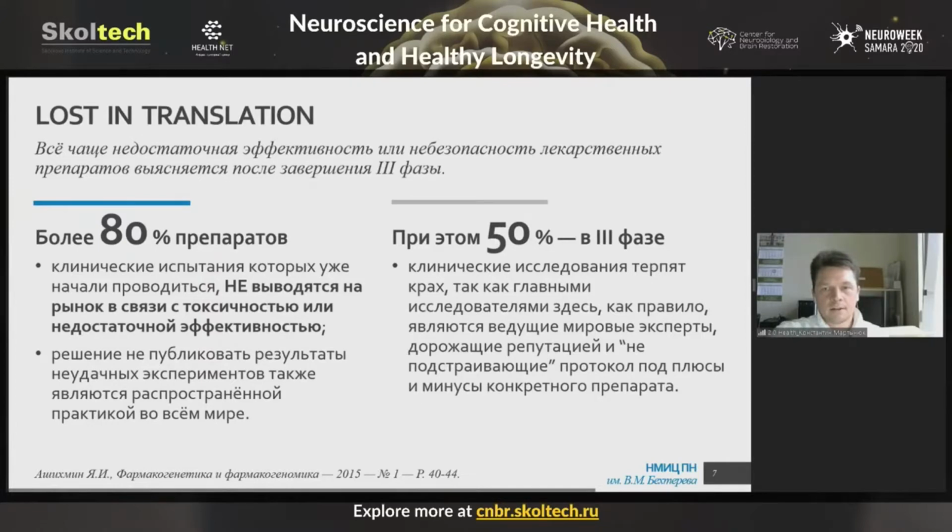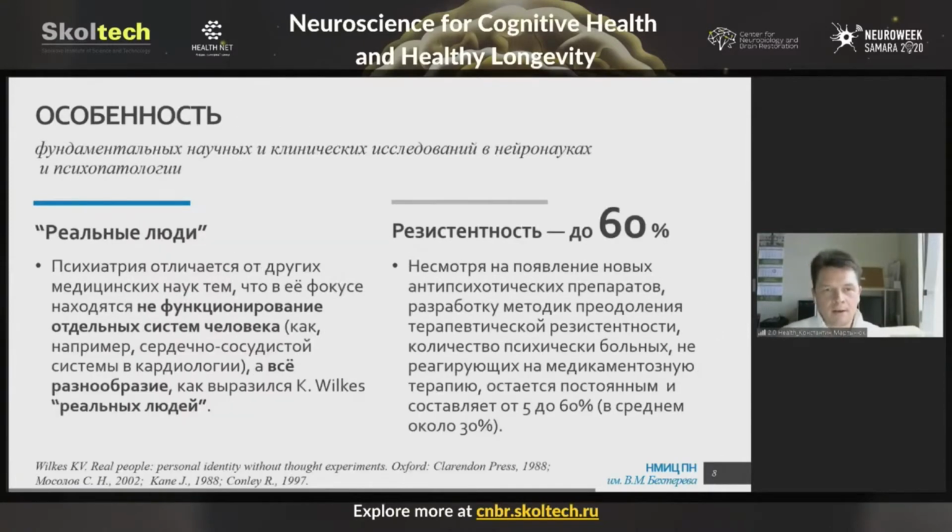Quite often we call it the lost in translation term. In the pharmaceutical industry, this looks like that. More than 80% of drugs are not introduced into the market because they're too toxic or not efficient, and 50% of them are cut during the third phase. And one of these factors is the reputation, the value of those experts who perform as the chief scientists during this third phase. And they do not want to adjust the protocol to the particular drug.